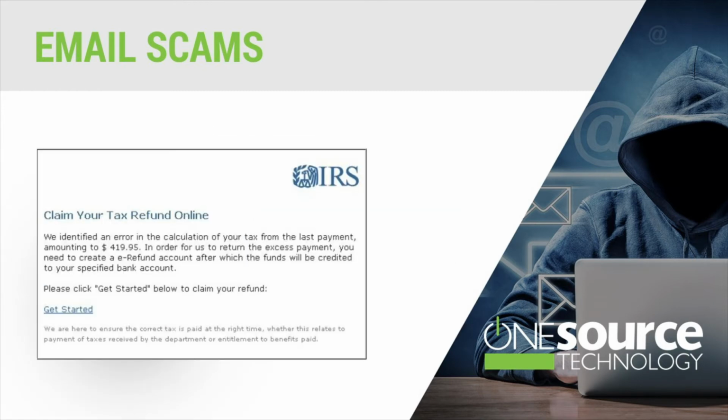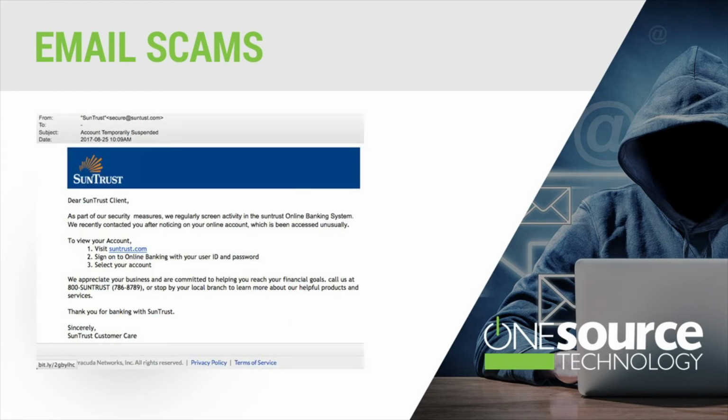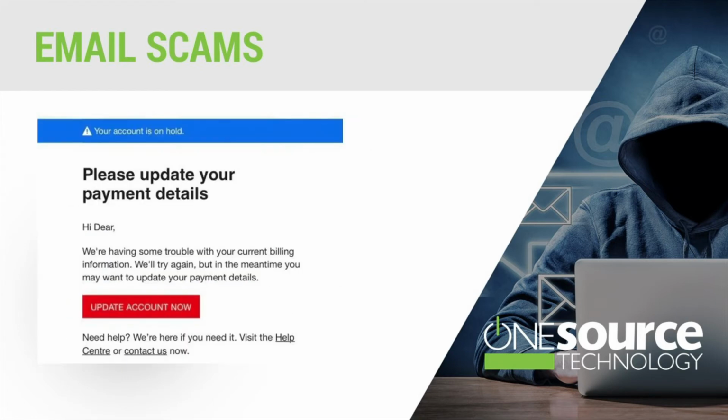Banking and finance are the biggest sources of email scams. People trying to gouge you for money by impersonating your financial institutions. So this could be someone claiming to be the IRS, your bank, or just an online retailer like Amazon where you have your payment information stored. If you get a message saying your account is on hold, try using that payment method elsewhere first before clicking this link and following its instructions, potentially compromising your financial information.